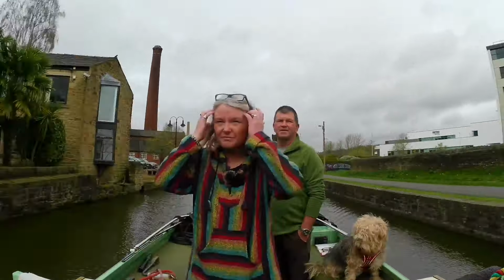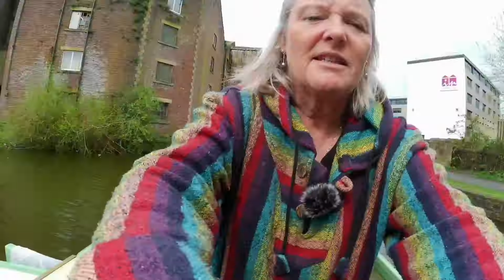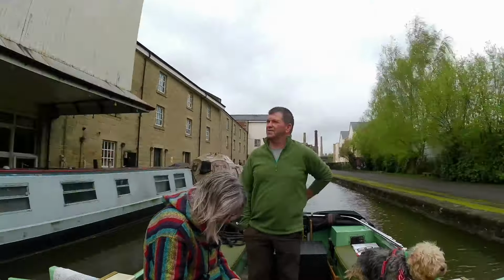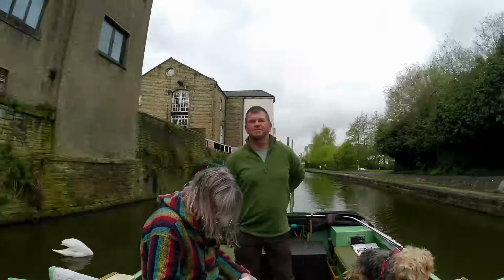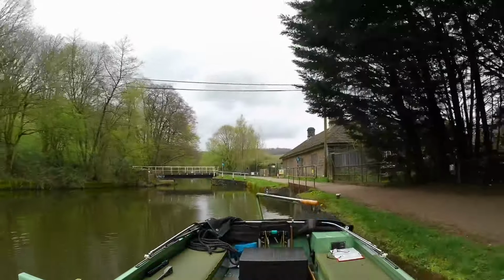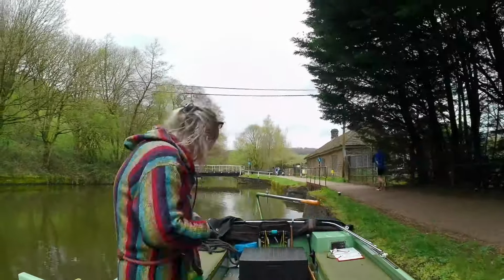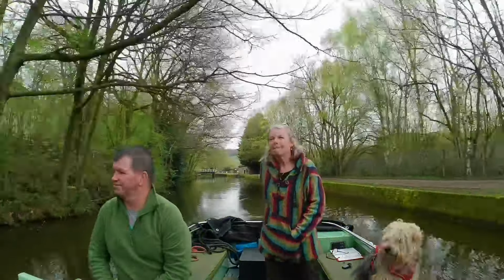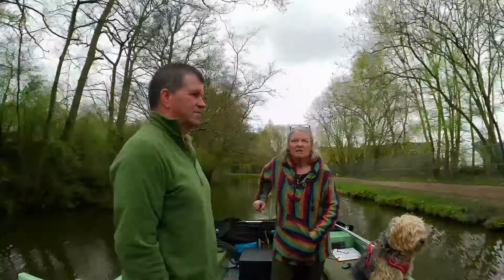So we set off from Saltaire, and you'll have to excuse the speed of everything. I've put the film on the wrong setting, so it's a very fast trip from Saltaire to Apperley Bridge. We did this purely so we could get some water. We're coming down to Apperley for about 4 or 5 days, but it was a lovely trip down there.